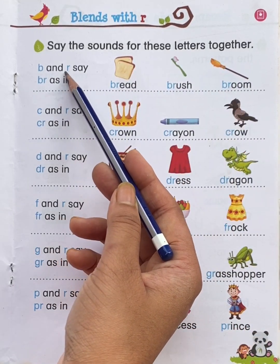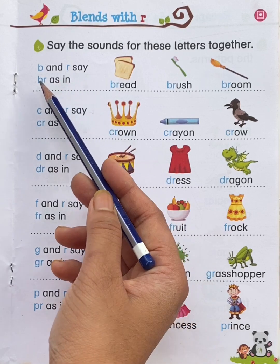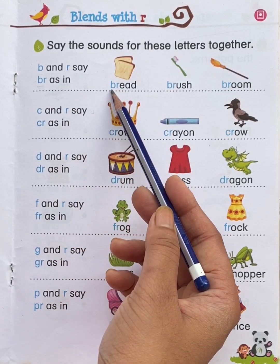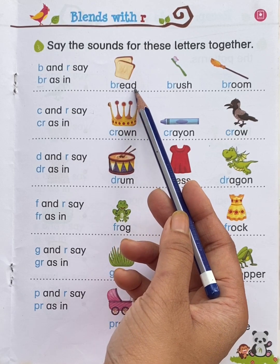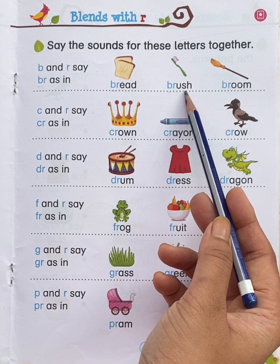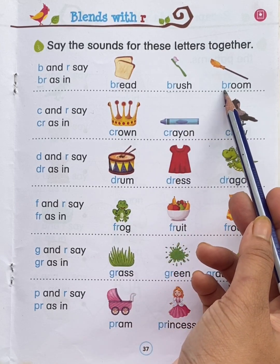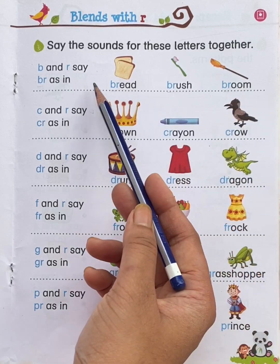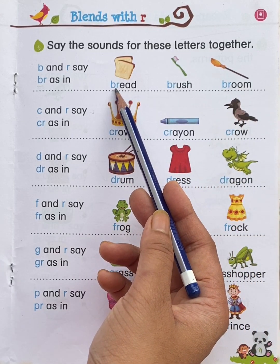B and R. Say br. Br as in bread, bread. Br, brush, brush. Br, broom, broom. Listen to the br sound.